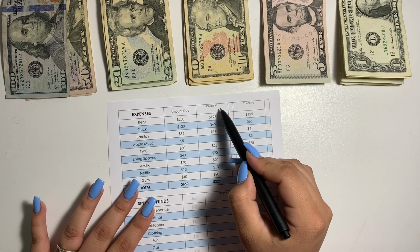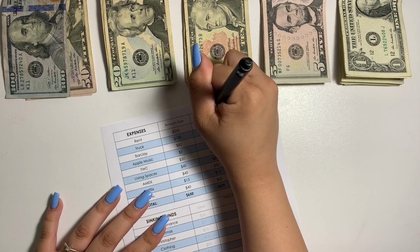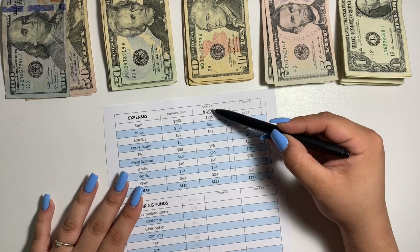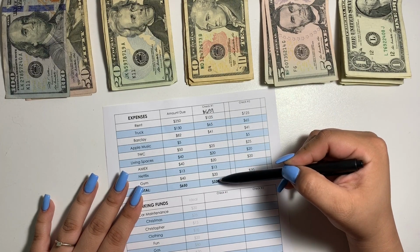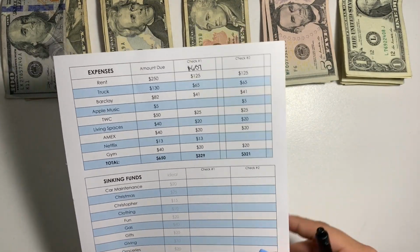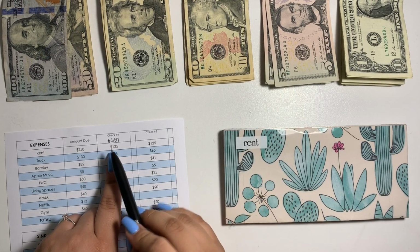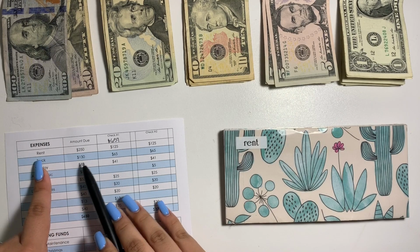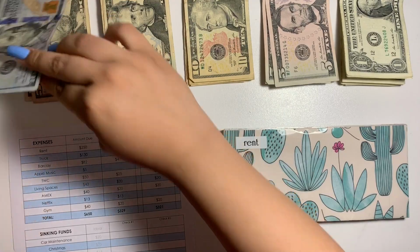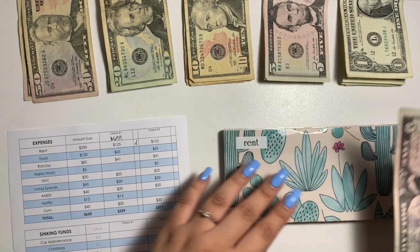So for check number one, I got paid $657. And we will be taking that amount and putting it in our expenses, which totals up to $329. So first up is rent. This will be getting $125.